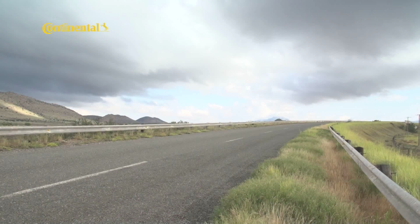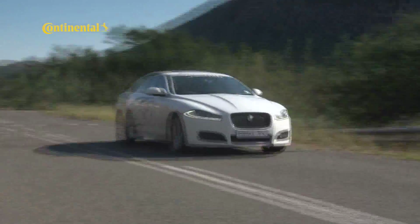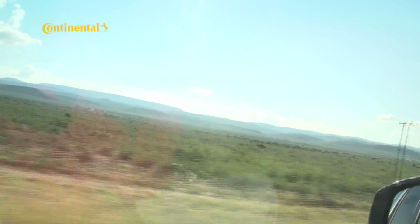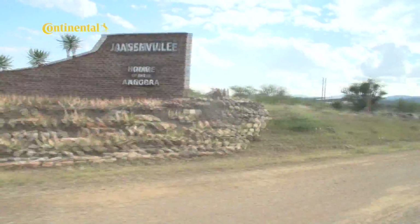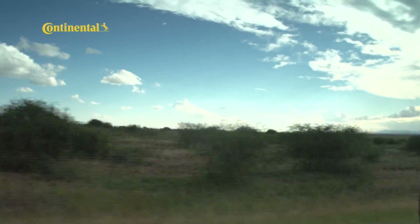The Karoo is big sky country, where the ribbon of tar cuts its way through an uninterrupted landscape. Our Jaguar XF was devouring the kilometres with a relaxed ease that made spending time behind the wheel a pleasure, but the wide open vistas around us were equally impressive.